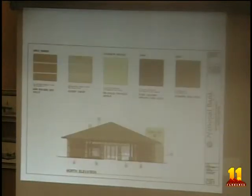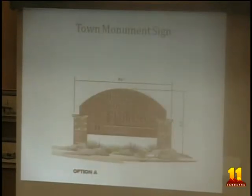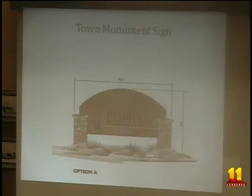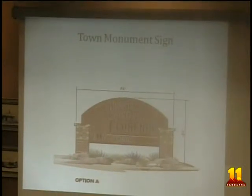I also wanted to note that there's going to be signs that you'll see going up pretty soon here. It's this sign here. It's actually double-sided on this side, on both sides. And then there's also one in the front here. Staff wanted to bring this up because there was a question that came up last meeting and the meeting before, asking us about why this signage wasn't approved by commission, and I wanted to explain that briefly.